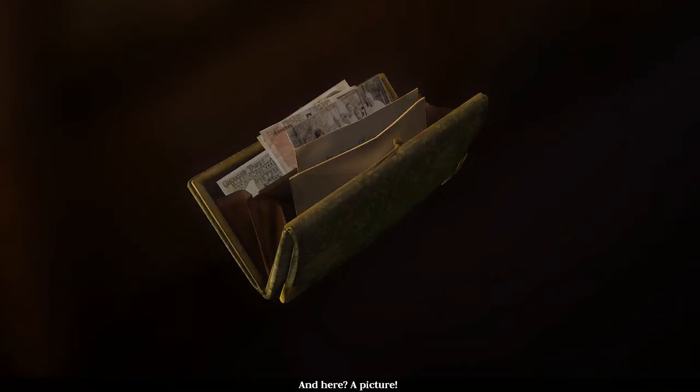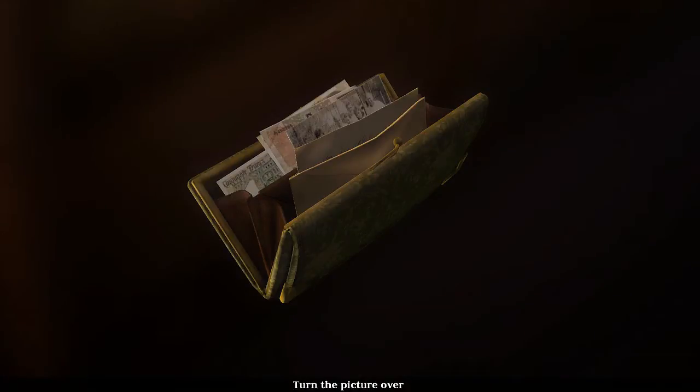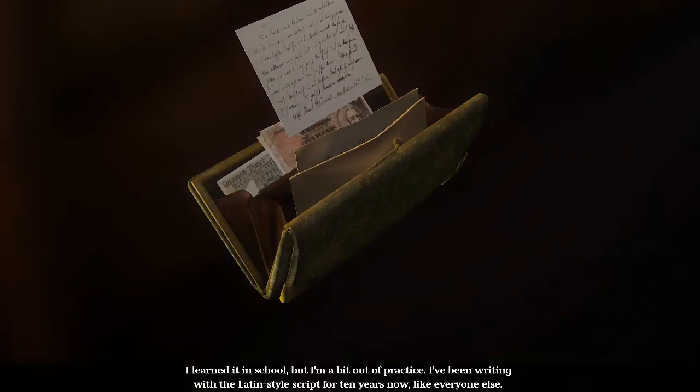Here? A picture. A family in a garden. From the light clothing of the people in the picture and the strong shadows, I'd say the picture was taken on a sunny day. We can turn the picture over and read the text. Tough to read. It's old-fashioned German. I learned it in school, but I'm a bit out of practice. I've been writing with the Latin-style script for 10 years now, like everyone else.